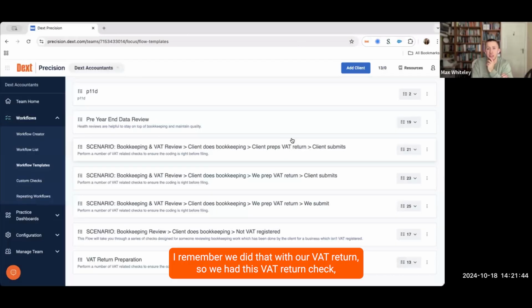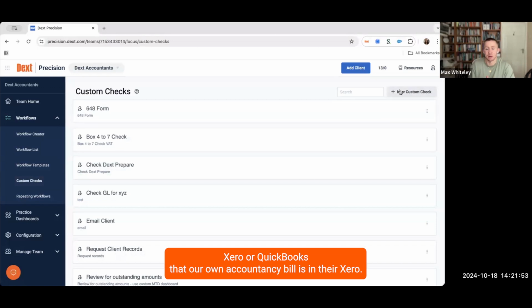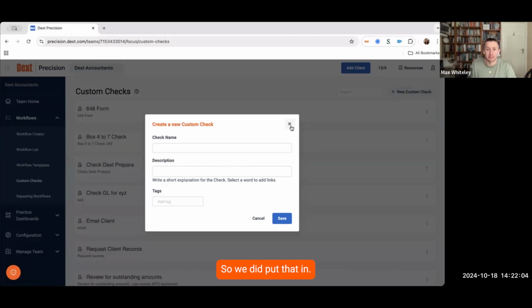I remember we did that with our VAT returns, didn't we? So we had this VAT return check, but we added a custom field that was make sure that in your client's Xero or QuickBooks that our own accountancy bill is in their Xero, because there's nothing more embarrassing than us doing the bookkeeping and we can't even manage to get our own invoice into the client's account. So we did put that in.